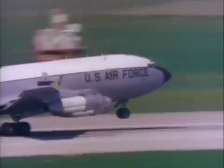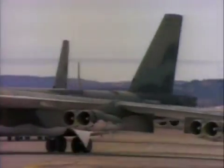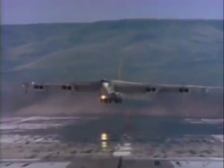The General is airborne, and the B-52s are close behind. It is only in the safety of the air that SAC's deterrent force can survive an attack and at the same time be on their way to deliver a response. The high-speed takeoff is a prerequisite to survival.